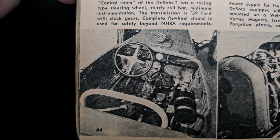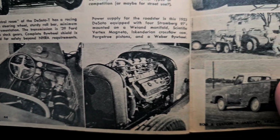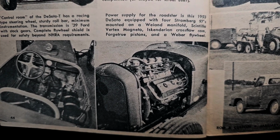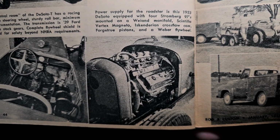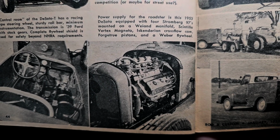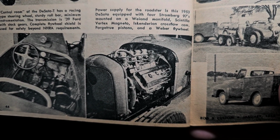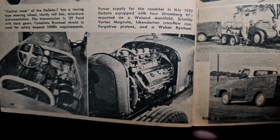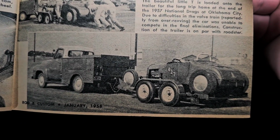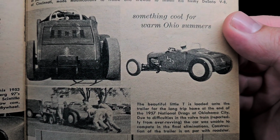Bare bones control room. There's that power supply to the Roadster. This '53 DeSoto is equipped with four Stromberg 97s mounted to a Hilborn manifold, Vertex magneto, Iskenderian crossflow cam, four Trw pistons, and a Weber flywheel. Loaded up and ready to go. Should be a fun little ripper.